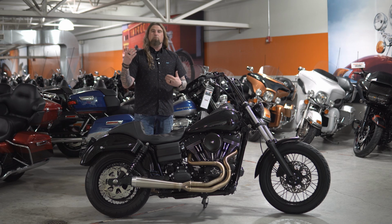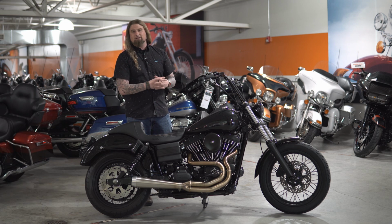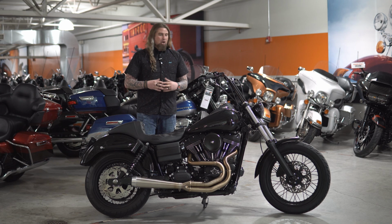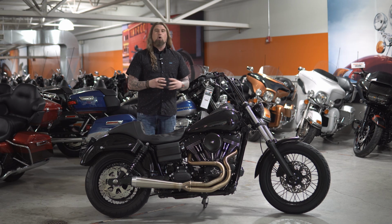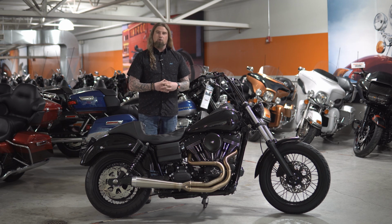As I had stated earlier, usually I sign off with, if you are interested in this bike, please stop out and take a look at it in person. I'm not telling you that you cannot do that, but in these times right now, with trying to go with social distancing, if it is a bike you are truly interested in purchasing, please just shoot us a call and we can set up an appointment with you to get you with one of our sales guys to give you a nice thorough walk around of this motorcycle and let you see it up close and personal.